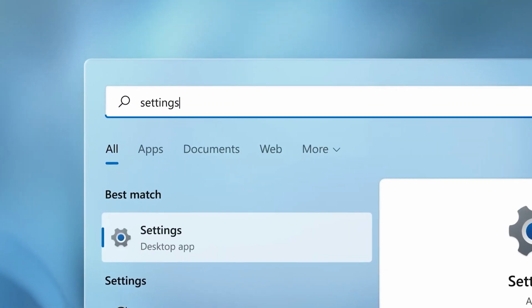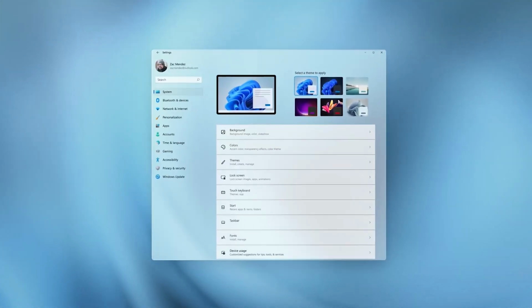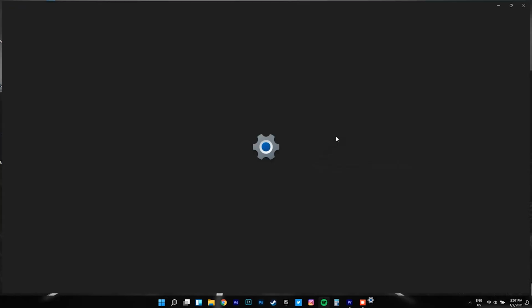So the next biggest change is actually in settings. If you look in settings here, you see a total revamp of the settings app. Back in Windows 10 this wasn't like this, but in Windows 11 it's totally revamped. And as you can see, all your settings panels here.